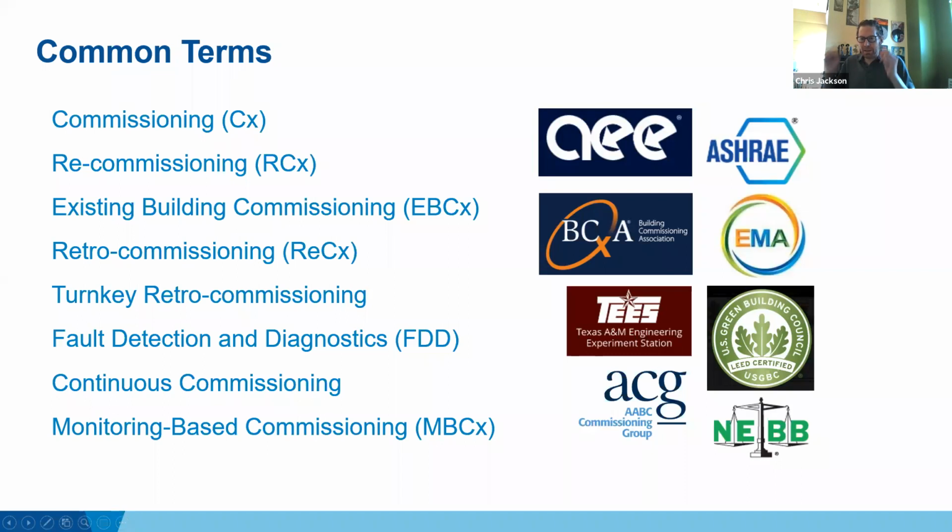Commissioning: I'll use the analogy that you're buying a new car. Before your car leaves the factory and comes off the assembly line, they're going to make sure that it's thoroughly tested. That's how you think about commissioning. Then you can think about retro-commissioning and existing building commissioning. They're pretty similar terms. This is more like buying a used car. Before the dealer sells it to you, they're going to do a 500-point inspection to ensure that all the components and systems are working as new. So that's when you hear those.